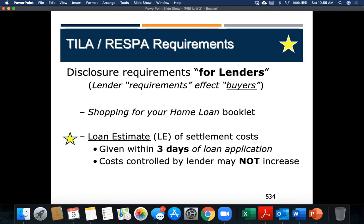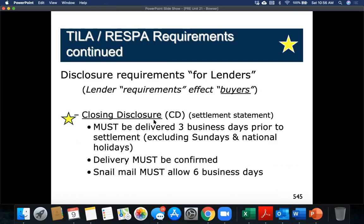So again, loan estimate within 3 business days of loan application. Cost control by the lender may not increase. Disclosure requirements. Okay, lender requirements affect buyers. You have to have your closing disclosure delivered to you within 3 business days prior to settlement, excluding Sundays and national holidays. Delivery must be confirmed. You have to confirm that you have received it. And if they send it by snail mail, you have to get it 6 days before. Must allow 6 business days. Rarely does anything happen by snail mail now. Usually things happen by email.